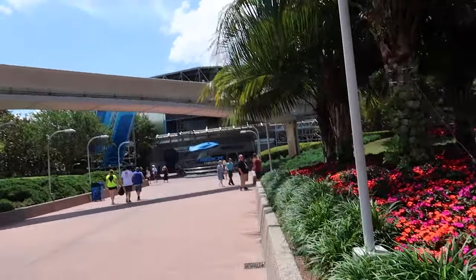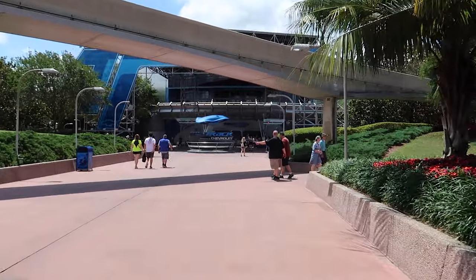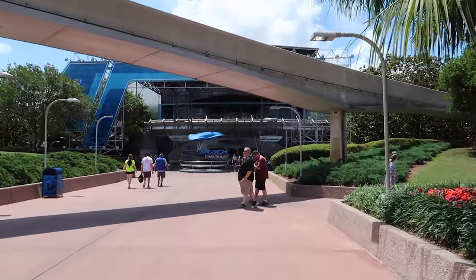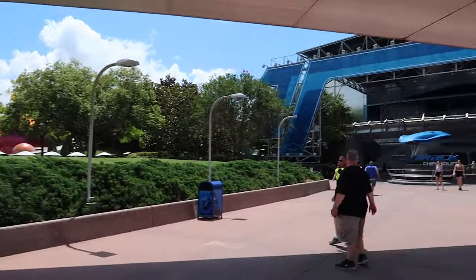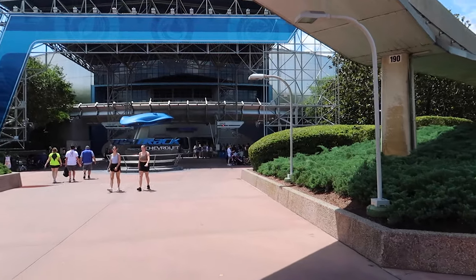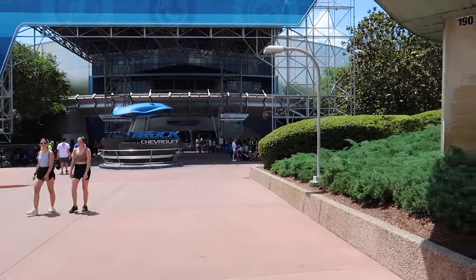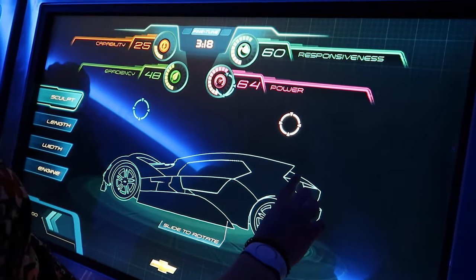Currently a 43 minute standby for Test Track, but we're just gonna do it because it's on our list to do. And when we're going for lunch, it's just over there, so even if it takes a bit longer, we're fine. It says 55, but the app I use is a little bit more accurate. So let's go. Making the Batmobile.